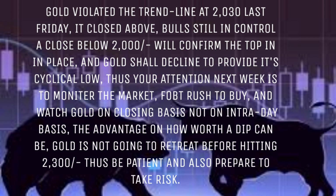Back to gold. Gold violated the trend line and broke below 2,030 in the last trading session of Friday, but because the bulls managed to close above 2030, they are still in control. Tomorrow is Monday, and I don't advise taking a position. Watch the market on a closing basis. A close below 2000 will advise that the market has already topped at about 2075 and is ready for correction. I'll update the targets on the website, and the same applies to silver.